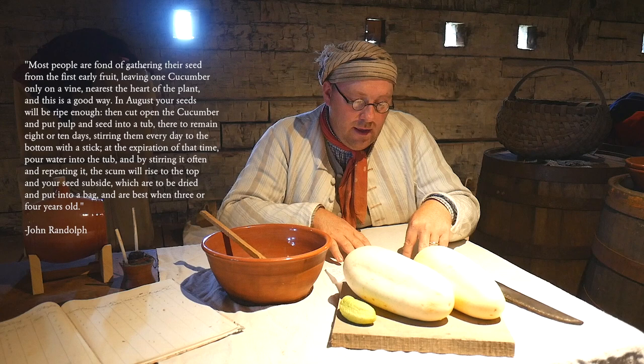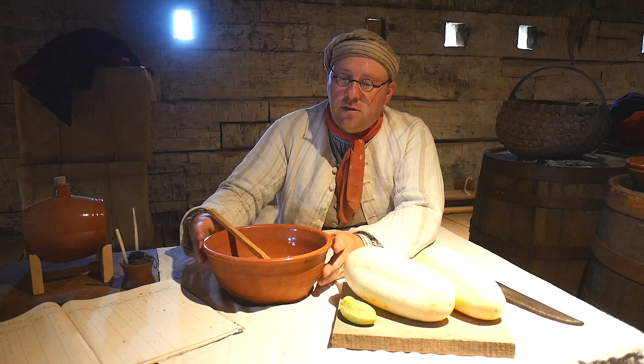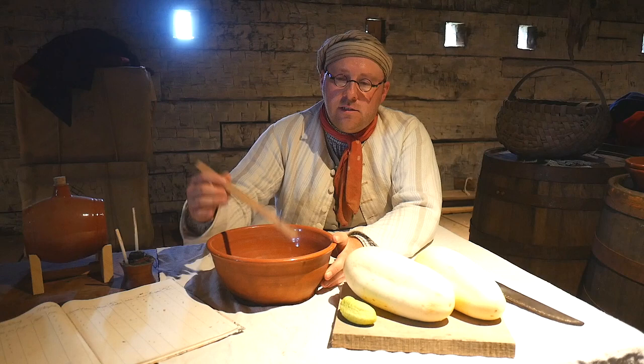So we're going to cut these open. We've got this redware bowl here that we're going to put the seed in. We've got a stick here that we're going to stir them with. So let's go ahead and get started.